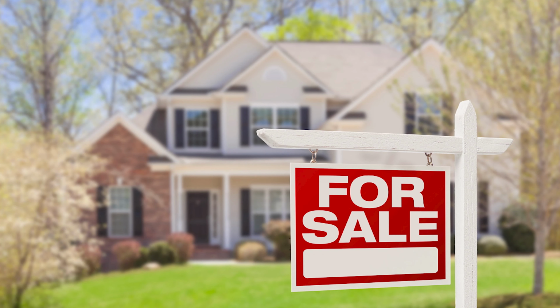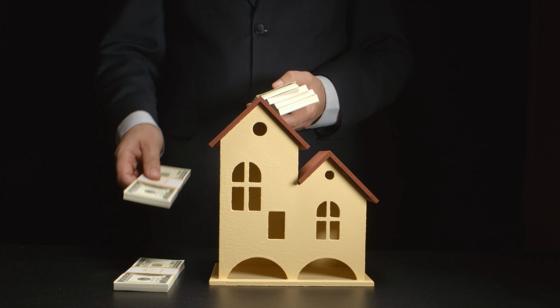How much money do you actually get to keep when you sell your house in Texas? In other words, how much money do you actually net when it's all said and done? Now, this is probably the number one question that I get at every single listing appointment. It doesn't matter if I'm working with a homeowner that sold 2 homes, 5 homes, 20 homes in the past, or if it's a first-time home seller.